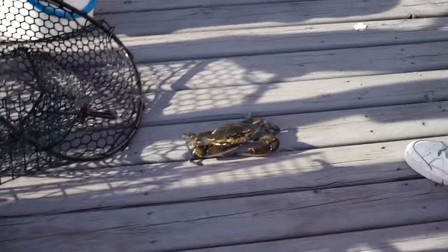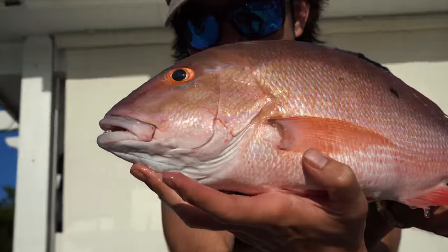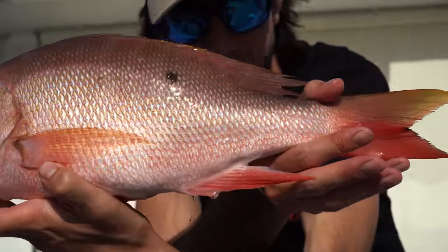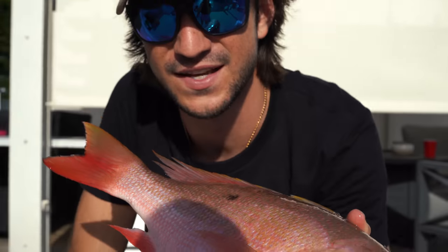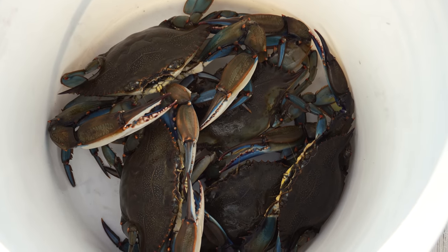Guys, come take a look. Let me show you guys what I caught today. I went offshore. Look at this stud. 19-inch mutton snapper right there. Literally absolutely stunning. Gorgeous. I was kind of a little upset because I only caught one, which puts you in an awkward position for dinner. Now that we got six freaking crabs and a mutton snapper, the whole county's coming.